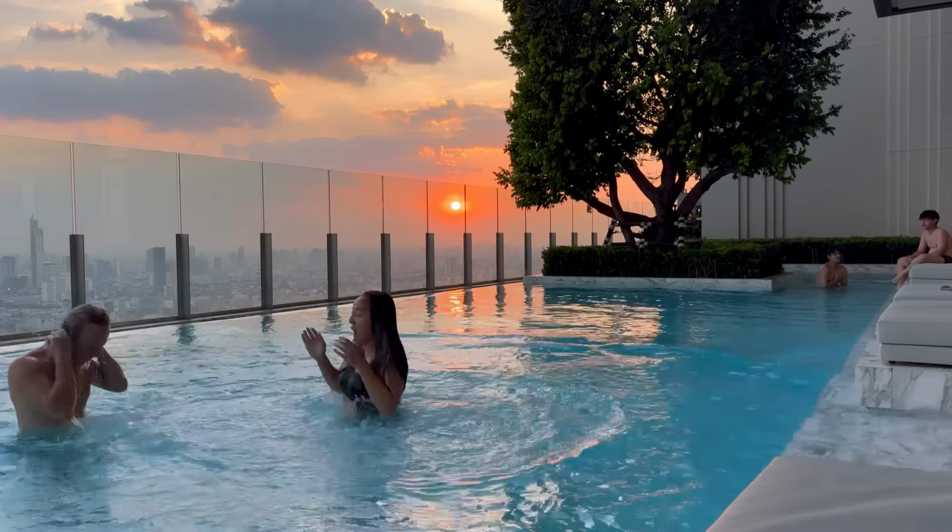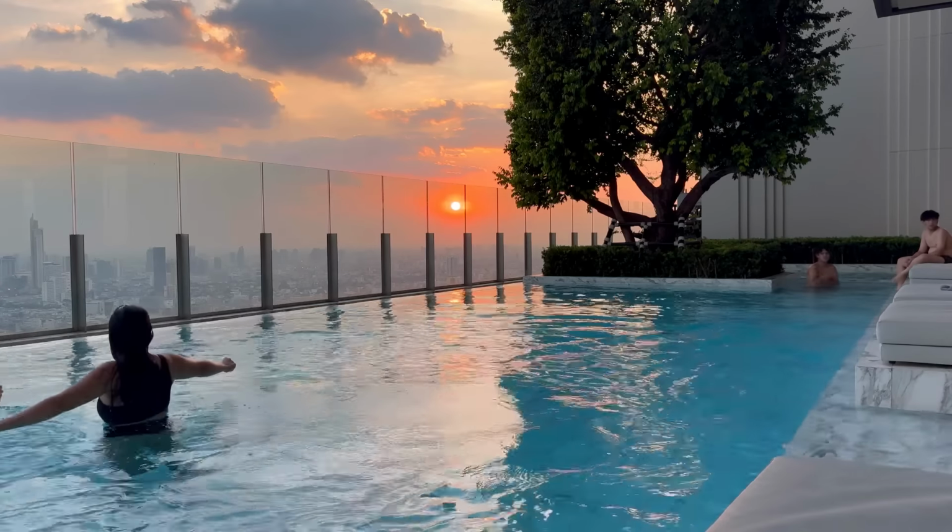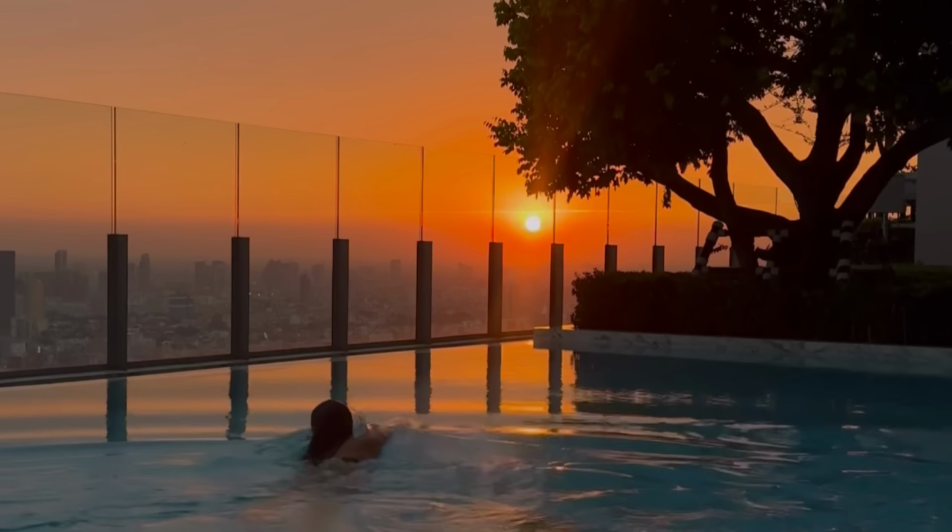Sometimes the water can be pretty cold. I'm not sure they heat it, but honestly, who am I to complain? It's like 30 degrees here all the time.